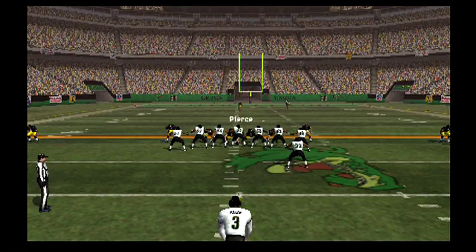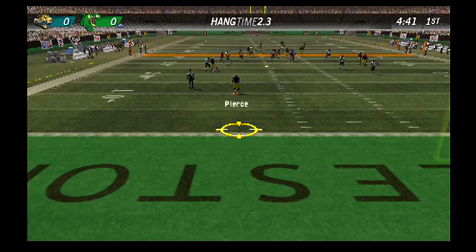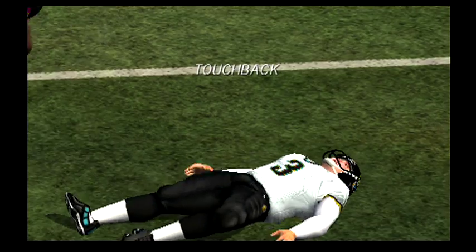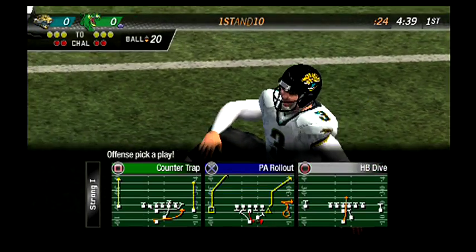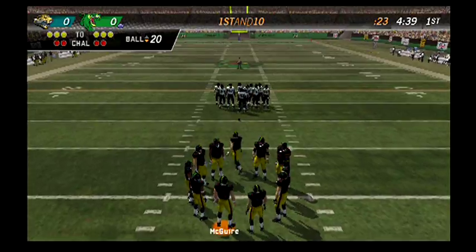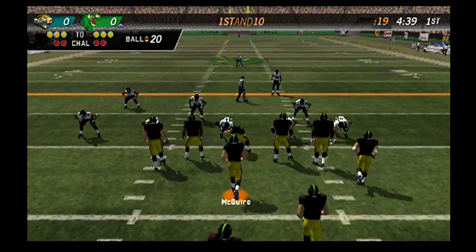Number 3 is ready to punt this one away. Pierce lines up deep for the punt return. And he waves for the fair catch. Bang the ball up in there. Those safeties will start to cheat up. And that team can go over the top. Ball on the 20-yard line. Get it up!